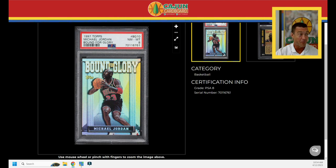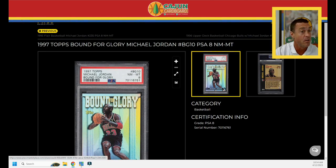Not perfectly centered on the front. That's why it's a PSA 8. That's why I'm happy to have it. So added this Topps 1997 Bound for Glory to the collection as well.